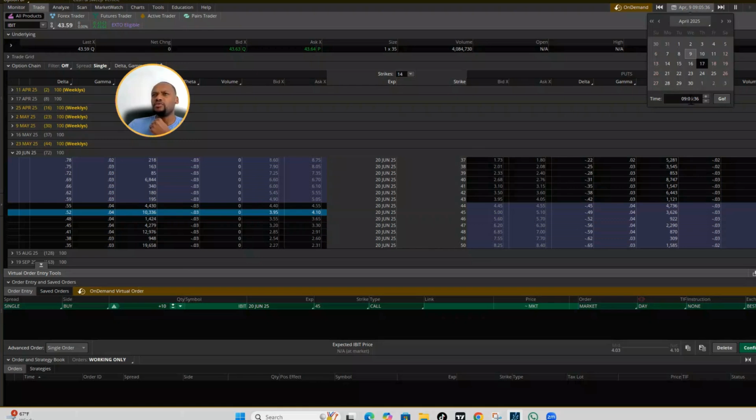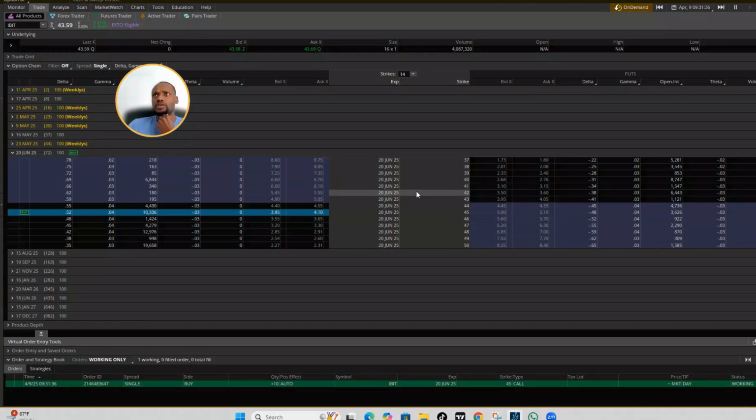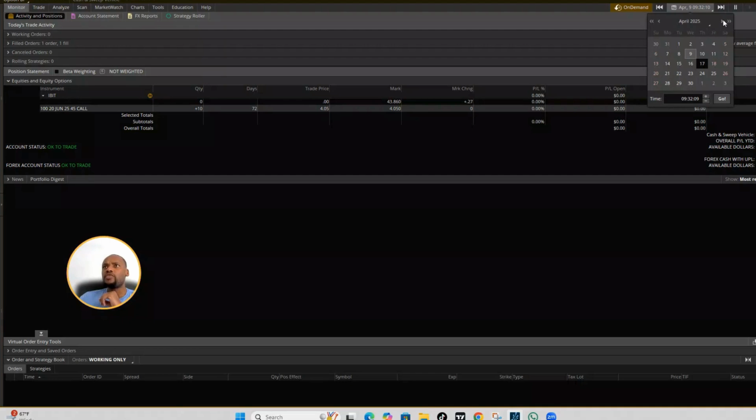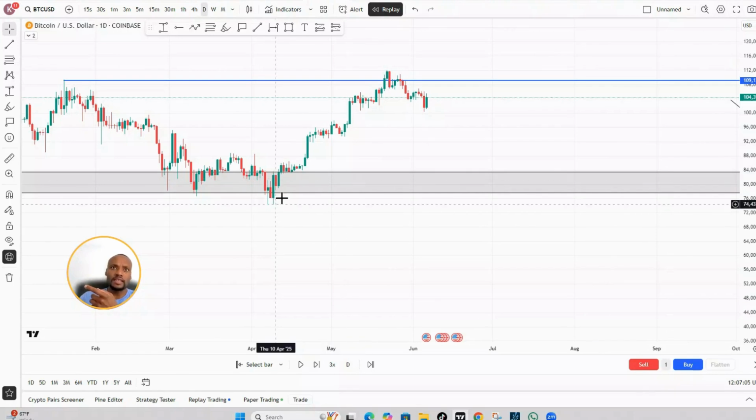And in fact, I'm just going to move the time to 9:30 at market open, because this is when I'll be able to trade it. And then I'm just going to put in my order. So got filled at $405 per share with 72 days on these options contracts. So if we now fast forward to May 22nd at market open, we've had the options contracts for slightly over a month, because that's kind of like that bullish run, right?